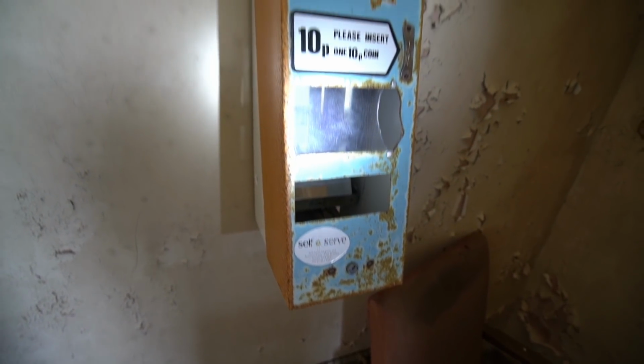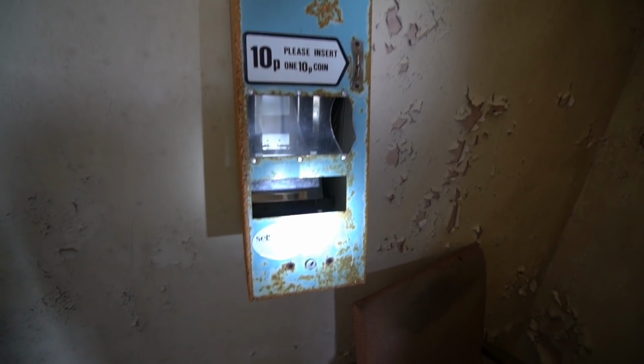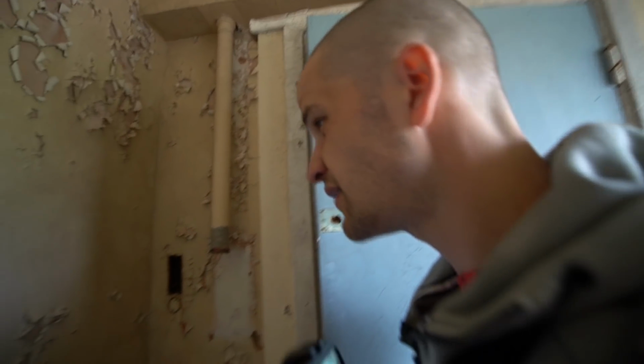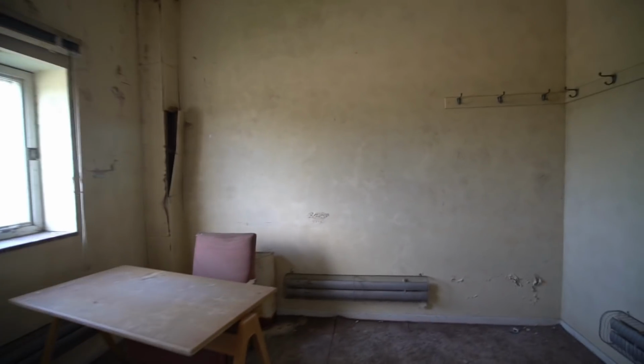10p for a sanitary towel. A what? What do they call them? A lady pad. Yeah. 10p for a lady pad. I wouldn't know anything about that, Weedman. No, but it's 10p. What? I've never seen one of them machines in my life. Well, how many women's bathrooms are you going? Valid point.